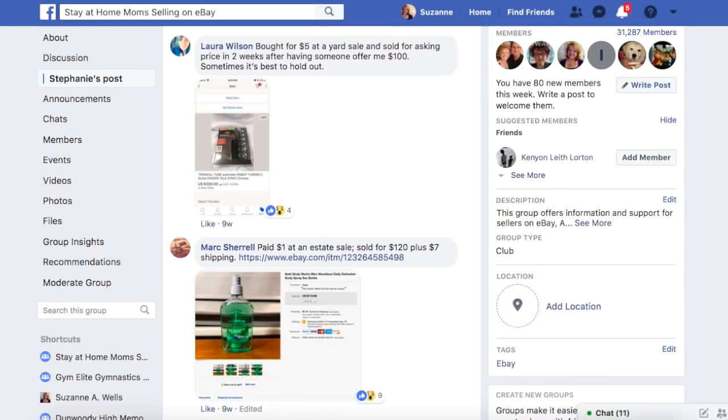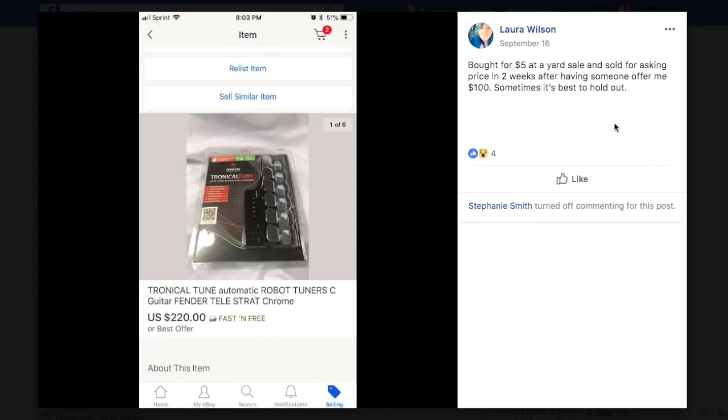Okay, a few more to go. We've got Laura, who bought this for $5 at a yard sale and sold for asking price in 2 weeks after having someone offer me $100. Sometimes it's best to hold out. And this is a guitar thing. Tronicle Tune Automatic Robot Tuners Guitar Fender Tele Strat Chrome. So a very specialized guitar thing, and she sold it for $220. So she did her research, she knew what she could get for it, and she waited. So $5 at a yard sale turned into $220 in a couple of weeks.